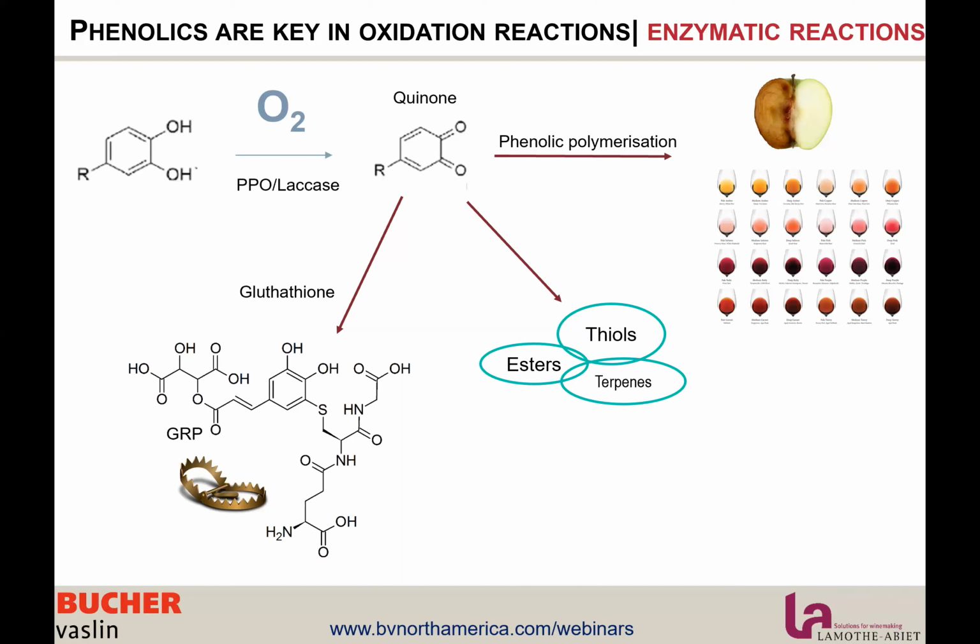Okay, so today, since we're focusing on phenolic compounds, I'm not going to go further into these reactions. I am not going to detail more about oxidation reactions. I just want to make sure you understand how much phenolic compounds are involved in these reactions and how much phenolic compounds determine the stability. They are the first step of oxidation reaction chains.